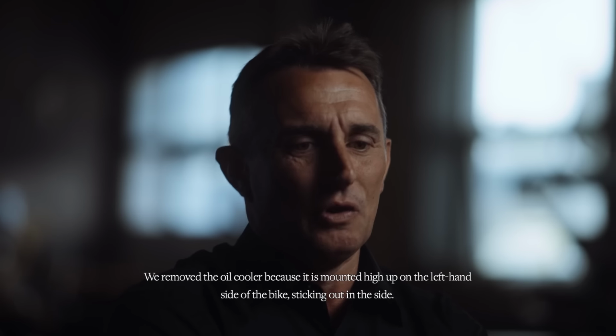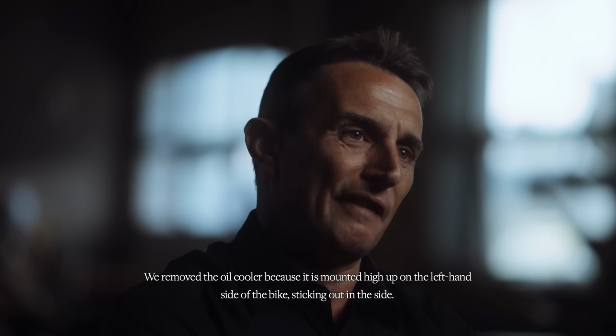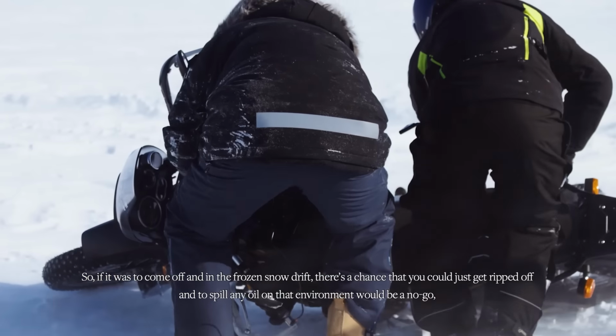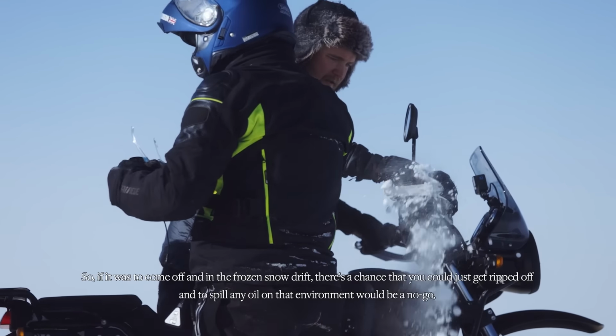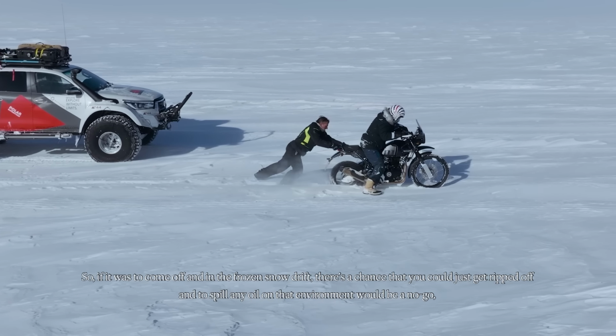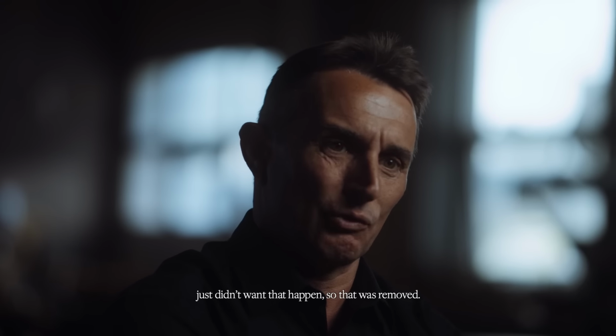I mean, we removed the oil cooler because it's mounted high up on the left-hand side of the bike, sticking out at the side. I thought if we was to come off and hit a frozen snowdrift, there's a chance that it could just get ripped off, and to spill any oil on that environment would be a no-go. Just didn't want that to happen, so that was removed.